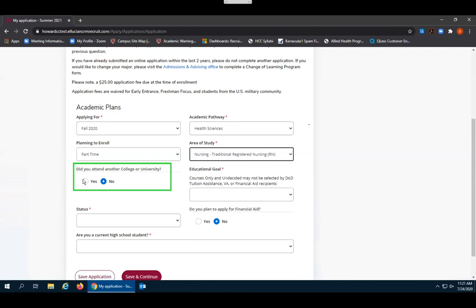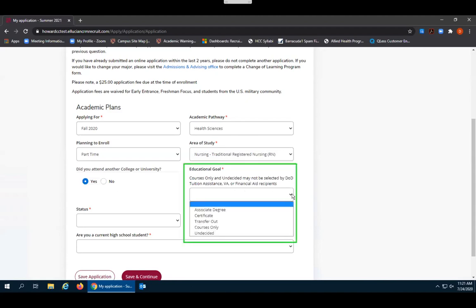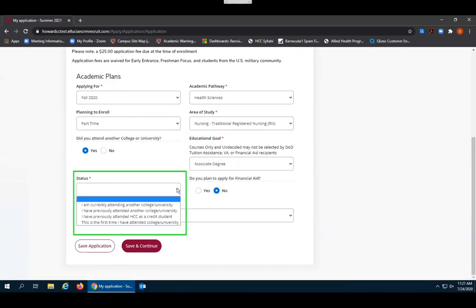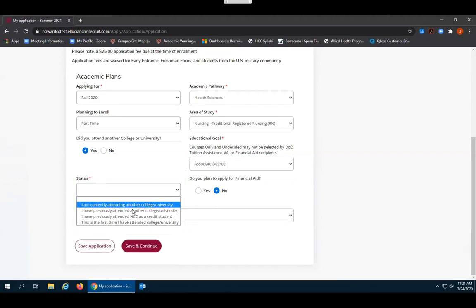And did you attend another college or university? Yes or no? Duncan did take some classes when he was in high school at another college, so he's going to say yes. Educational goal, which is important. He wants an associate's degree because he's going to go for that RN. And then status, is Duncan currently attending another university, previously attended? You would just choose the appropriate response. So he'd previously attended another.